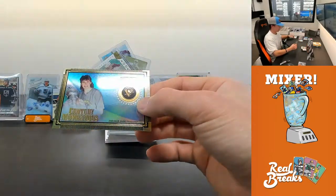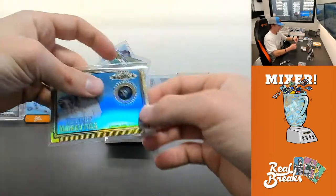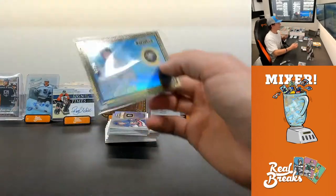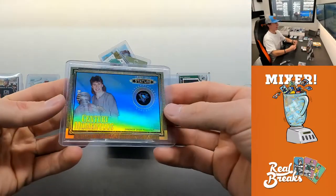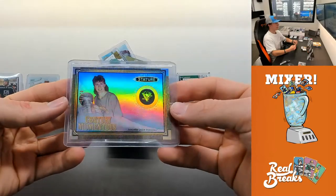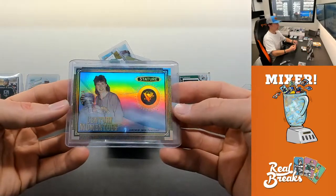Century Momentous out of 20. That's sweet. Jaromír Jágr. Out of 20, going to the Penguins. That is a sweet looking card. Penguins going to Whitney Timm, numbered 17 of 20.